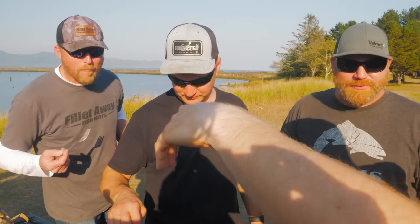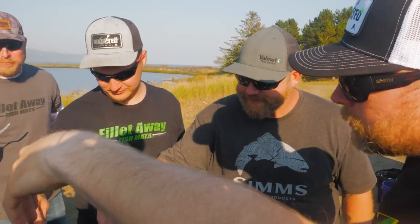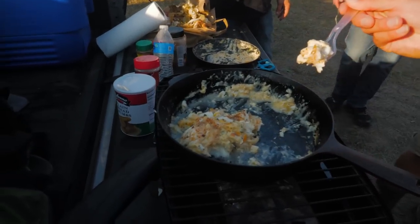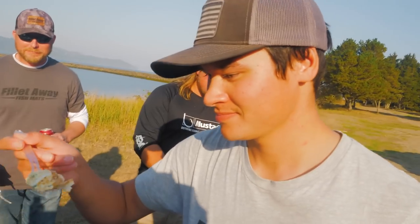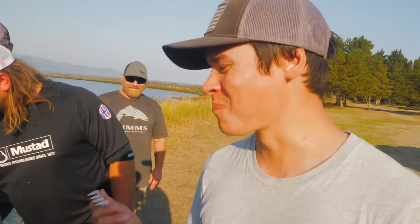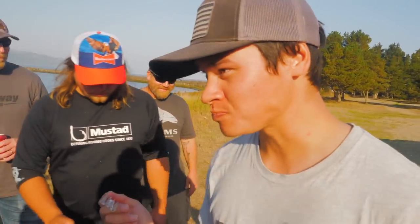We're like a bunch of cows around the feeder right now. Mm. Is that good? Wow. Look, guys, we almost ate all of it, but then I remembered Sean. You're gonna get more camera time. Exactly. He's such a camera hog.